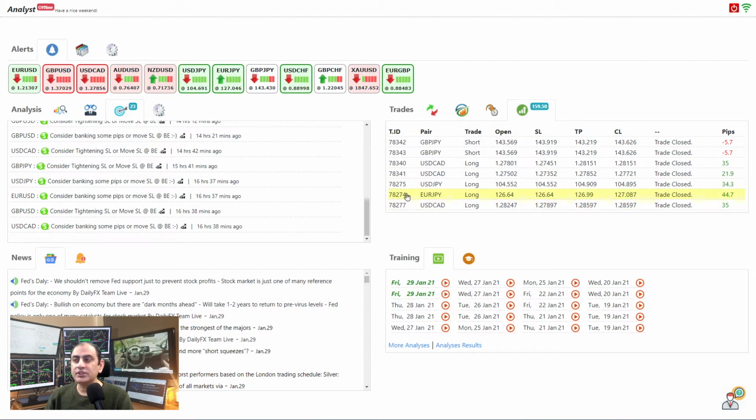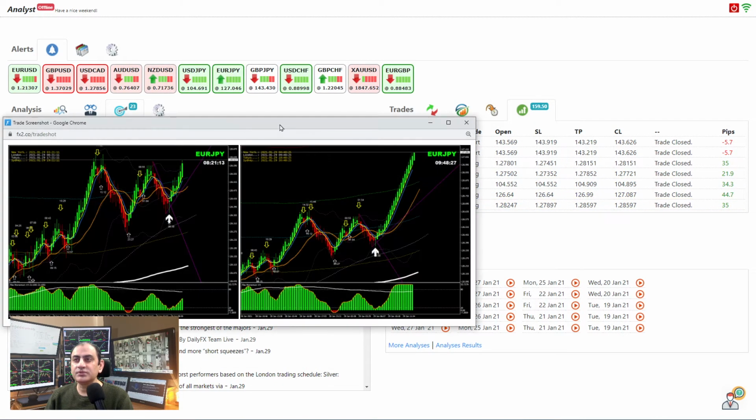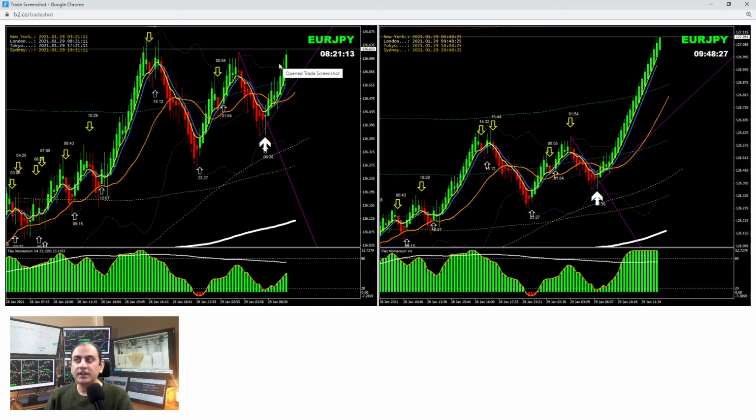And if you look at the euro yen, we had a long trade. This was the entry, and this is the exit. Again, this was the breakout trade. As you can see here, price nicely broke. That's the entry, and this is the exit. Because if you look at the bottom, momentum was bullish and beautiful. You can see price nicely hit the profit target.